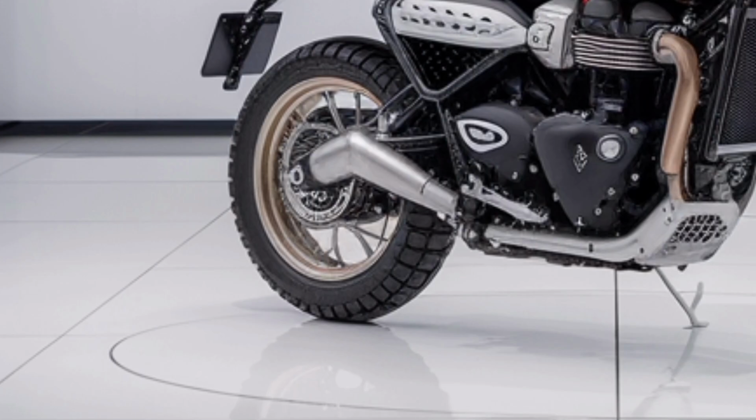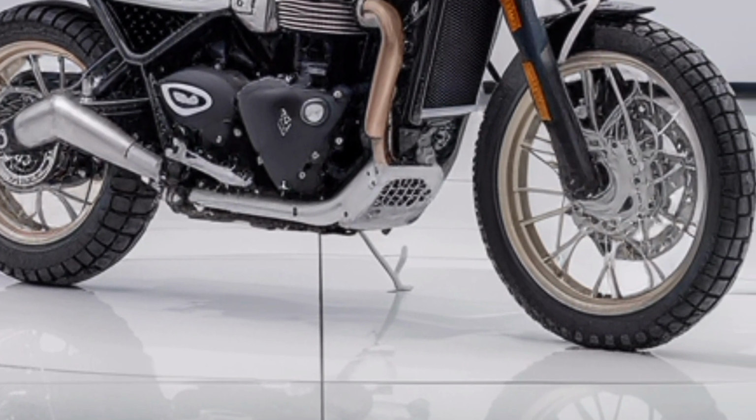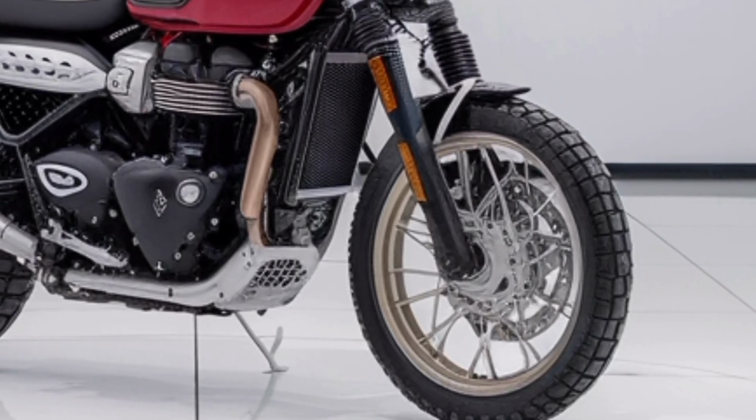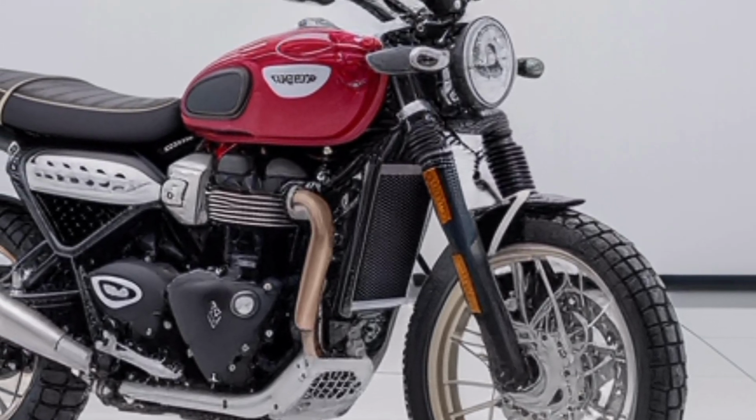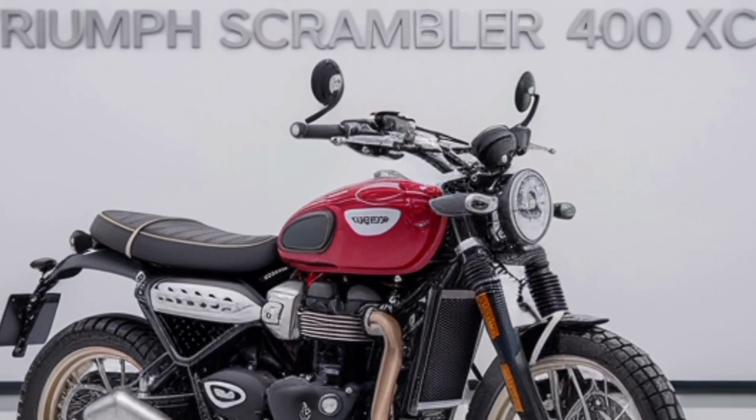Walk around to the rear, and you'll notice the minimalist styling continues. The LED taillight is compact but distinctive, integrated neatly into the rear cowl with a clean, flush fit. The short rear fender gives the Scrambler 400XC a purposeful, stripped-down look, while the rear indicators sit on lightweight aluminum stalks.